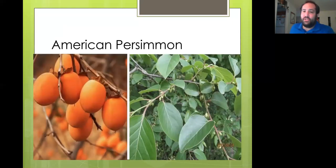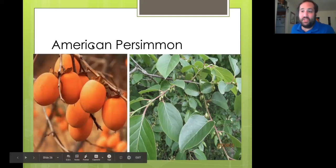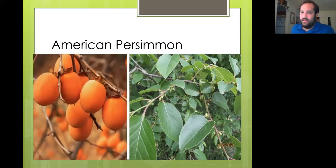The American persimmon, we don't have a ton of it in the park, but we do have some on Lookout Hill. We've discovered some persimmon in some other places as well. The fruits, pardon me, are edible, and it's a very exotic-looking fruit for a temperate tree. The fruits are very distinctive. The flowers, which I unfortunately didn't get a picture of, are very distinctive. So you can tell the persimmon.